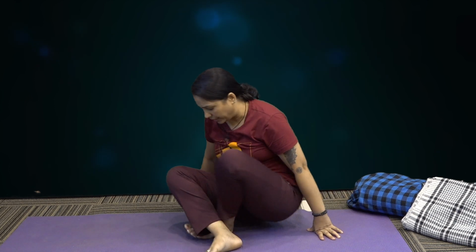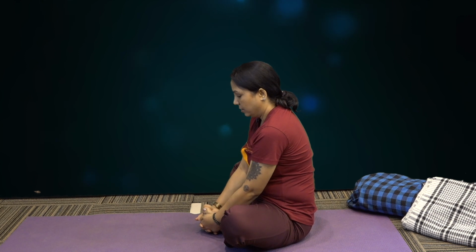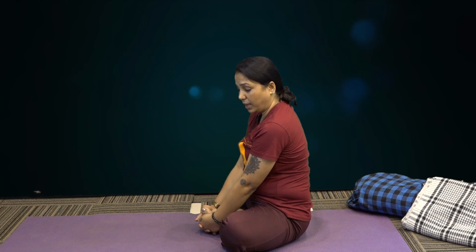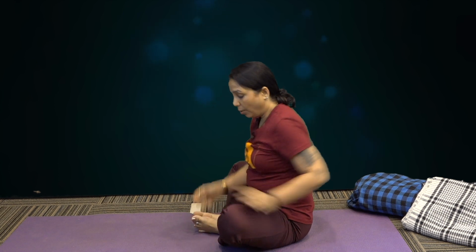From Dandasana you will join your feet this way as we do Namaste, and from here you will interlock your fingers and grip your foot. Just see, I am showing you from sideways. You are not rounding your back. The pose is this: thighs down, not the knees down, thighs down, chest up, shoulders back and down, and just a little bit lean back because we tend to do this way. So, take it back, chin is neutral. So, this is Baddha Konasana.